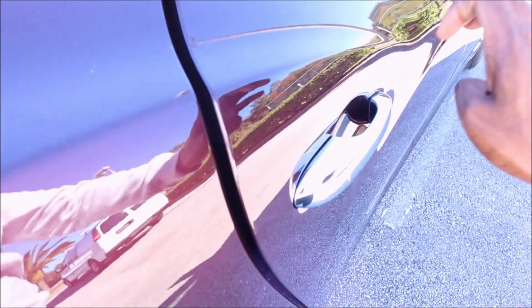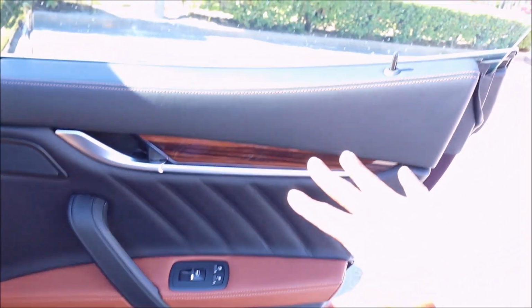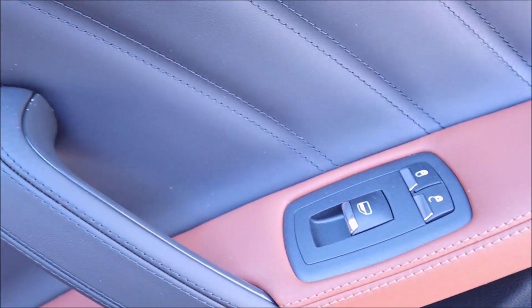Same soft-close doors in the back as well, so you'll see that get pulled in. And then you have the same setup for the door paneling. Nero leather, contrasted stitching, glossy Ebano wood trim, the aluminum there as well. And then you have the Harman Kardon speaker there as well with the Cuoio leathers and everything else.